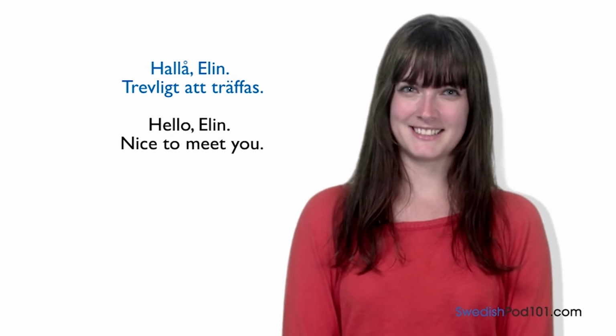Now it's time for Elin's insights. When introducing yourself, it's a good habit to shake hands in Sweden. It's more common to use "Hej, jag heter Elin. Trevligt att träffas." when you introduce yourself once, in front of a group of people or one single person. If you greet several people individually, you use the short phrase "Hej, Elin. Trevligt att träffas."